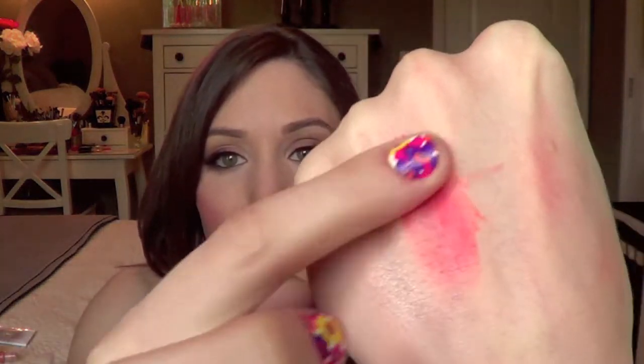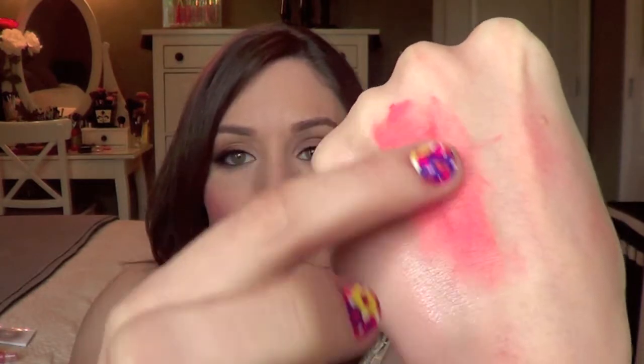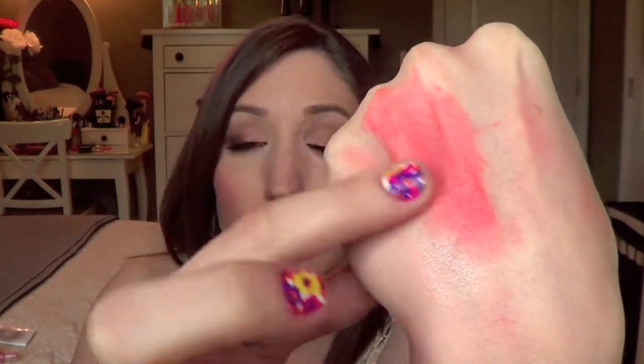Also from e.l.f. is a $3 HD blush. This is also a fairly new product. This is the shade Superstar. What I love about this is that it is incredibly pigmented and it has a decent amount of wear. From this tiny amount right here on my hand, you can see that it is incredibly pigmented, so it will go a very long way for $3. It lasts about 5 or 6 hours on my cheeks pretty well.